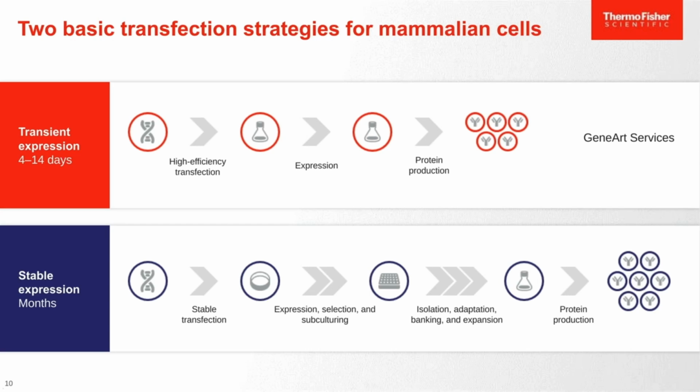So to summarize, the way that I like to think about transient expression versus stable expression is that transient expression is really when you have a lot of squishiness or a lot of uncertainty around what your gene sequence is and how it's going to express when it gets into a host cell system. And then after that, if you find a candidate that's working, or you find a sequence and ultimately clone and then plasmid that works for you and works at various scales, because at GeneArt we can scale up from 24 well plates all the way up to 25 liter production scales.